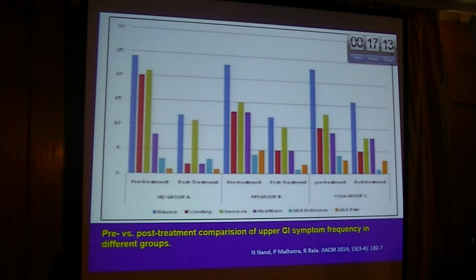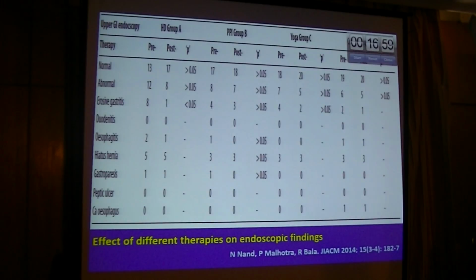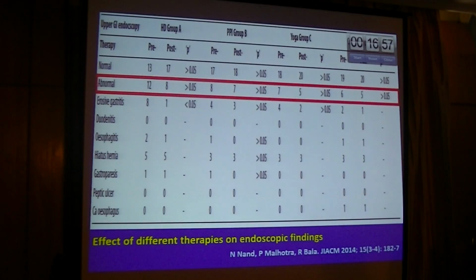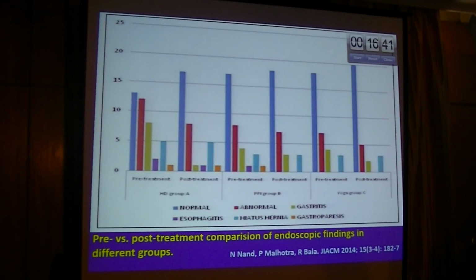In the post-treatment comparison of upper GIT symptoms, pre and post, we found the highest manifestations in hemodialysis patients, and these manifestations declined markedly after treatment. When we looked at the effect of different therapies on endoscopic findings, we found that the highest abnormalities are present in the hemodialysis group, higher than the other groups, and of course erosive gastritis represents the highest incidence.